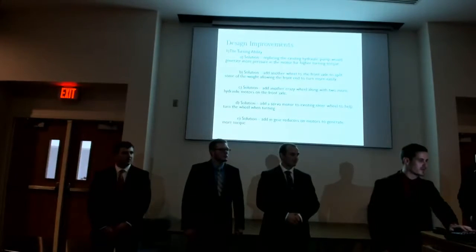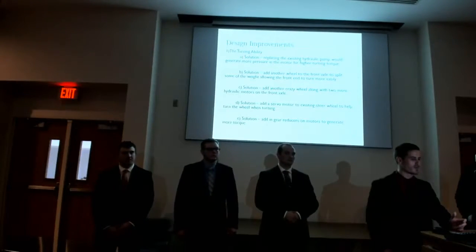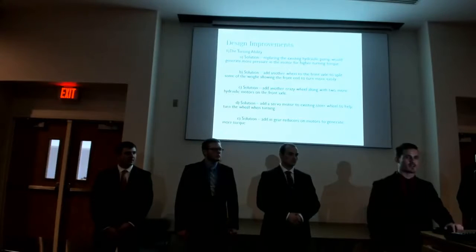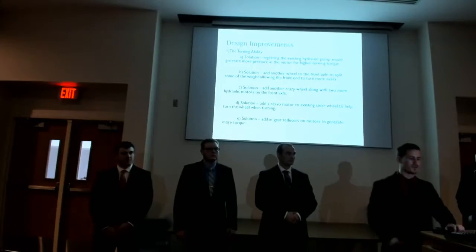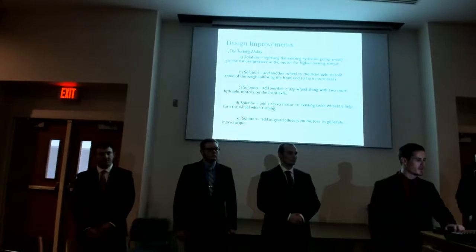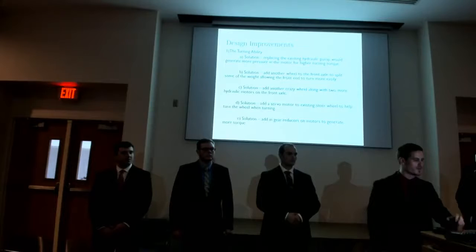And some of the solutions we were able to come up with to solve this problem: we figured we had enough displacement on the hydraulic motors that we had, but the problem was we were having a difficult time generating the right amount of torque. So one solution would be to increase the pressure that those motors have. If we replace the hydraulic pump on the trailer with one with more pressure, we could get higher turning torque.